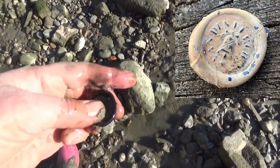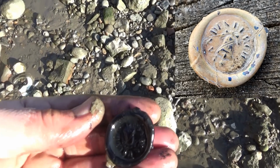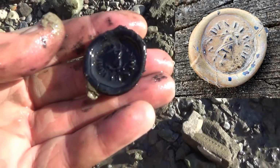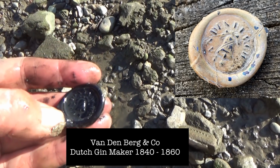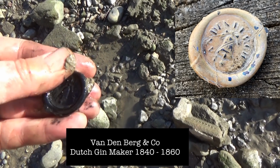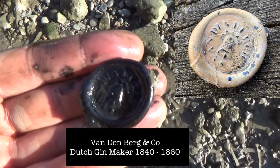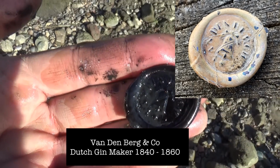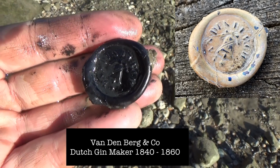Bottle seals are great. They've been around, they were pretty common from the 1700s. There's a bell on it. Yeah, it looks like a bell. I'm telling you that with the imprint. I can't read it, but I know that Simon will tell me what it says later. But it's beautiful, isn't it? Well done, Simon!